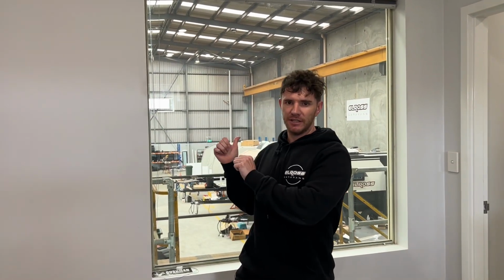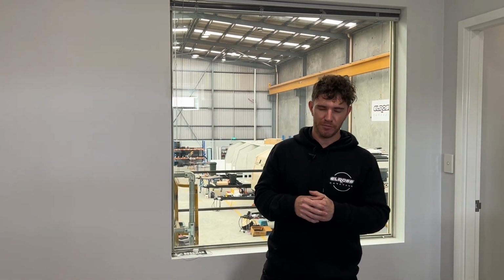All these caravans that we manufacture out the back here, we're now official that we can say that we're RVSA certified. So all of our caravans, all the manufacture, all of the quality management systems and everything that we've put in place, we now have vehicle type approvals for all of our caravans.